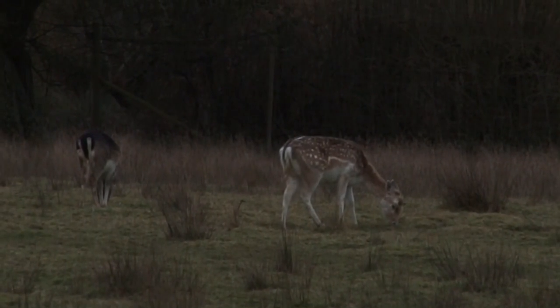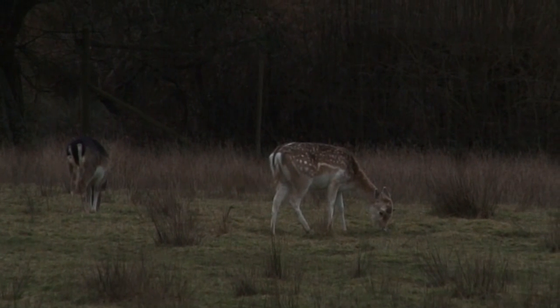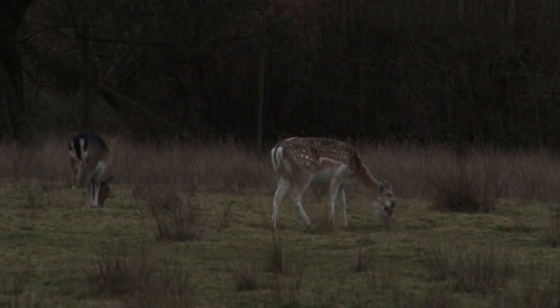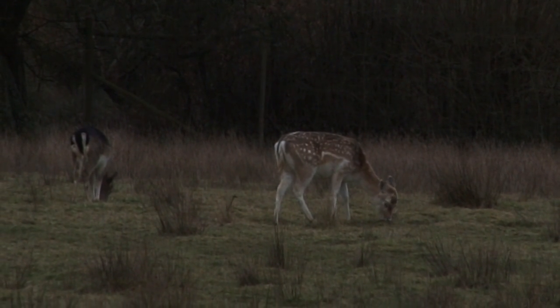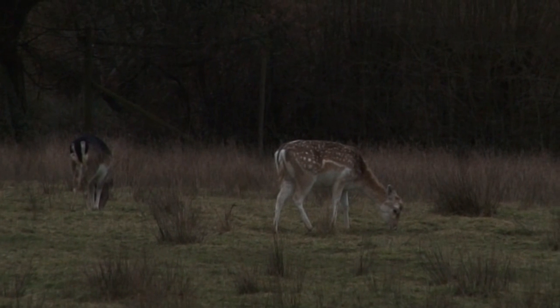And what a sight to behold. Lovely, beautiful markings on this one. Just great to get out, track them down, see where you can get some pictures of them, go back home and enjoy the pictures and enjoy that day out.